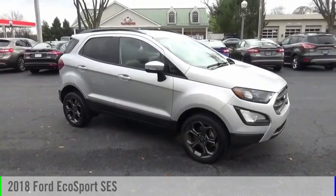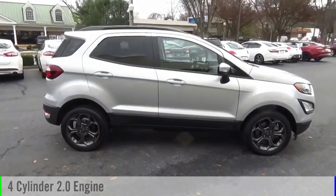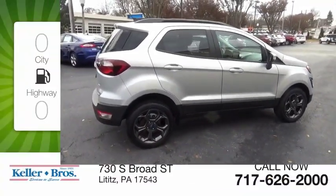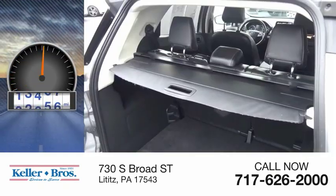Test drive the 2018 EcoSport. This vehicle is powered by an all-wheel drive, four-cylinder, 2.0-liter engine, and comes with an automatic transmission. Great fuel efficiency saves you money by requiring fewer trips to the gas station. This vehicle has less than 20,000 miles.